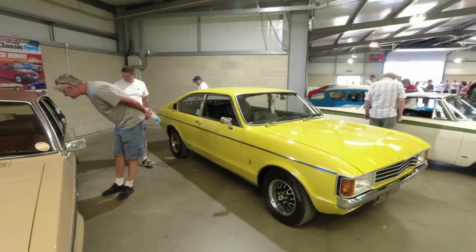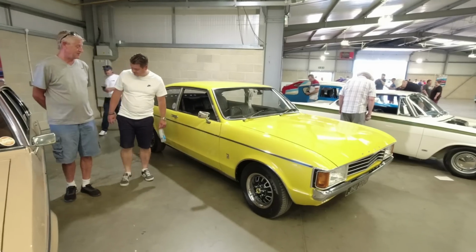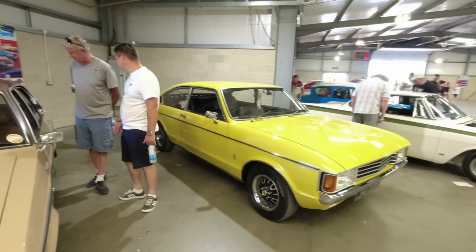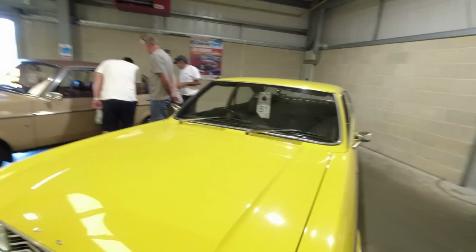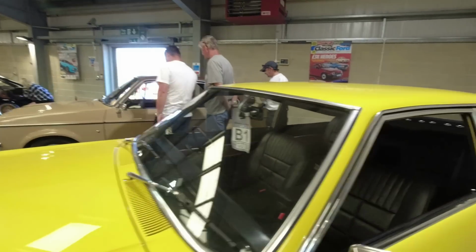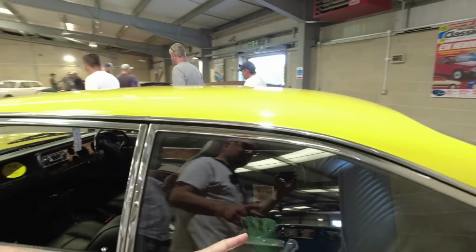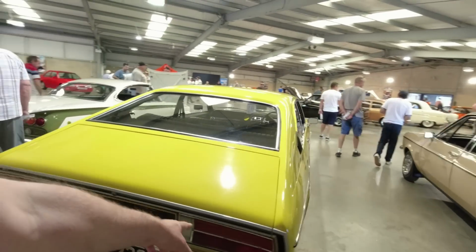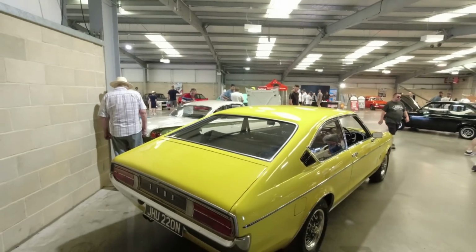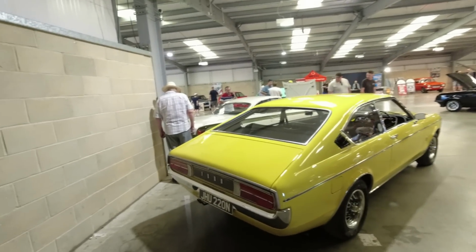Lovely Granada coupe, 3-litre engine. These are lovely cars, really stylish. I think the German ones, oddly, had a hip kink that the UK market ones didn't have. A very stylish car. Sort of very rakish, lovely sort of curved rear lights. It's a fine looking motor vehicle.